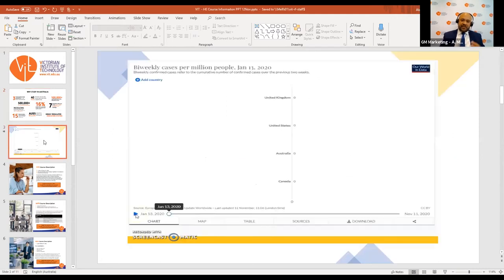I have a little graph to show, just an analysis. Alan actually covered that, but I also wanted to give you a bit more emphasis. I picked countries like the UK, USA and Canada compared to Australia, from the beginning of this COVID pandemic until now, to give you an idea of how Australia managed it. I'll run a quick video that gives you bi-weekly cases per million from January 13th until yesterday. So let's have a look.